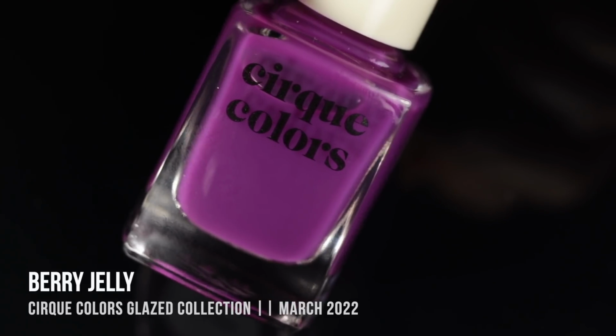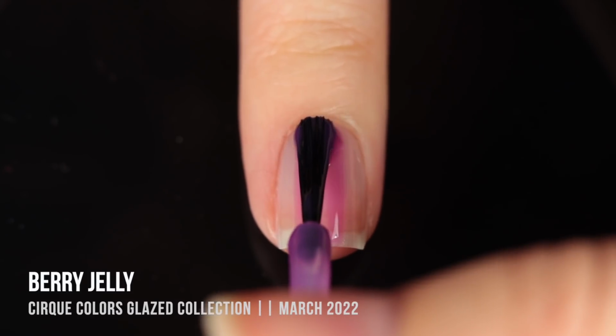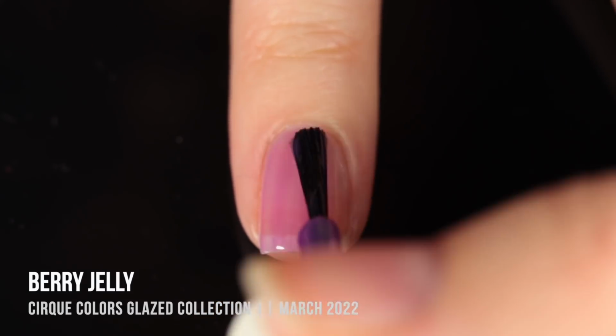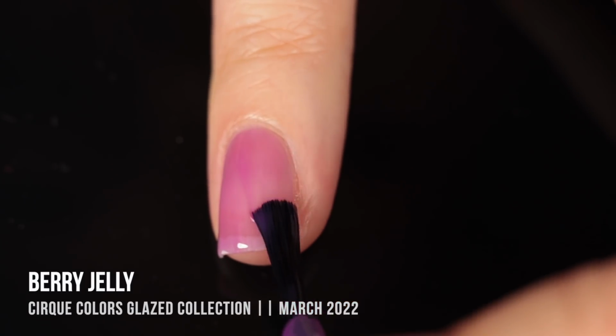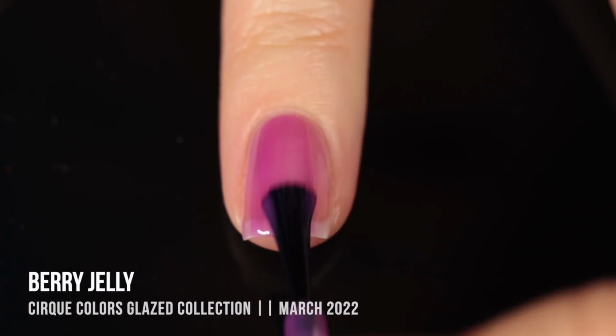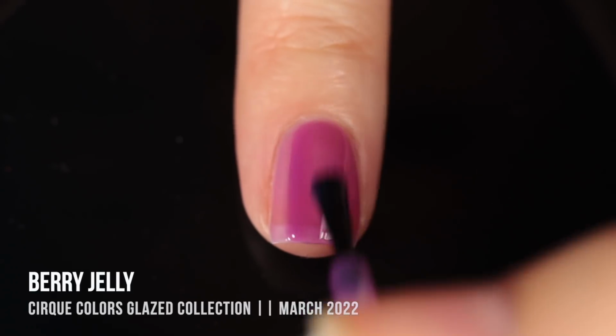Next up, we have the shade Berry Jelly, and this one is a medium toned warm purple jelly finish. So this one I actually noticed was a little bit more sheer than the others. So you can see it starts off super light on the nail and it really adds a lot of brightness, but it looks a little bit more fuchsia magenta when you first apply it, but as you build it up, you get a little bit more of that purpley type of color.